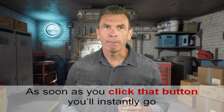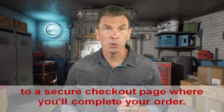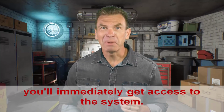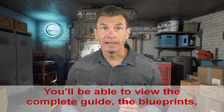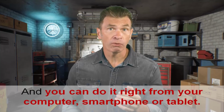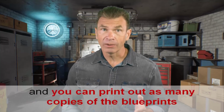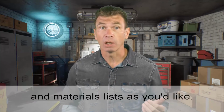As soon as you click that button, you'll instantly go to a secure checkout page where you'll complete your order. It takes all of 5 seconds, and once you hit enter, you'll immediately get access to the system. You'll also be able to view the complete guide, the blueprints, the illustrated instructions, and the materials list. And you can do it right from your computer, smartphone, or tablet. You'll also be able to download all of the files, and you can print out as many copies of the blueprints and materials list as you'd like.